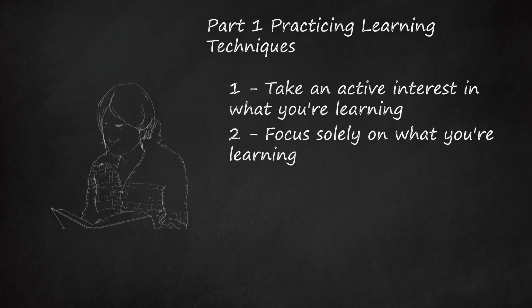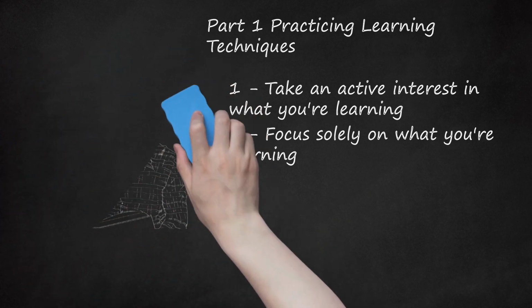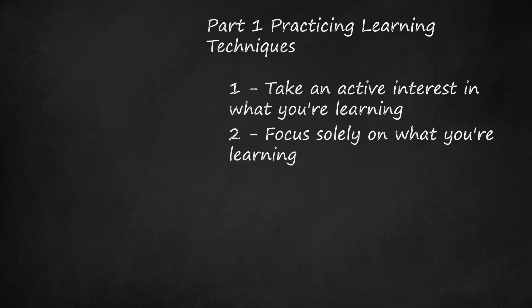2. Focus solely on what you're learning. While you may feel like you can multitask and divide your attention equally, the reality is that this isn't always effective when learning something new. Whether it's a new language, new skill, or new piece of information, dedicating your time and attention exclusively to the new thing you're learning will help you learn faster and with greater retention.